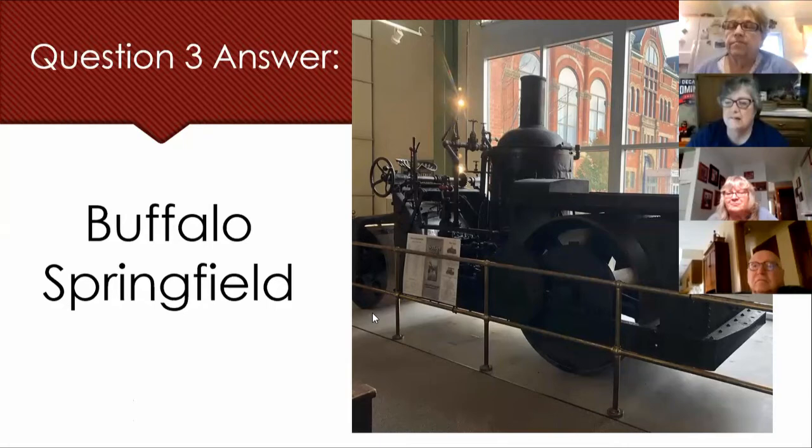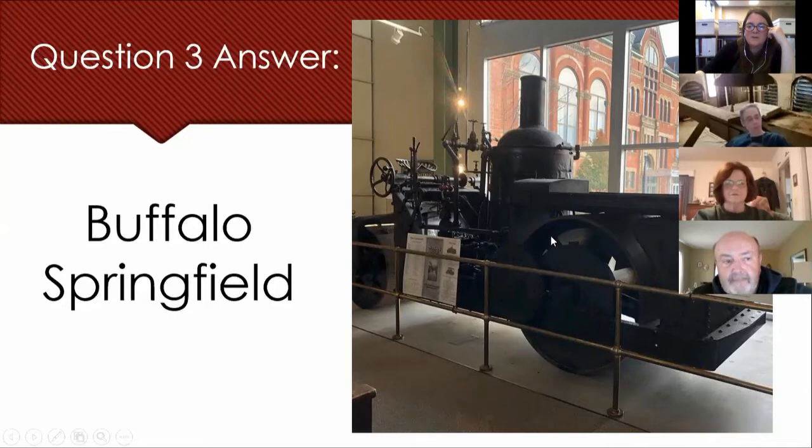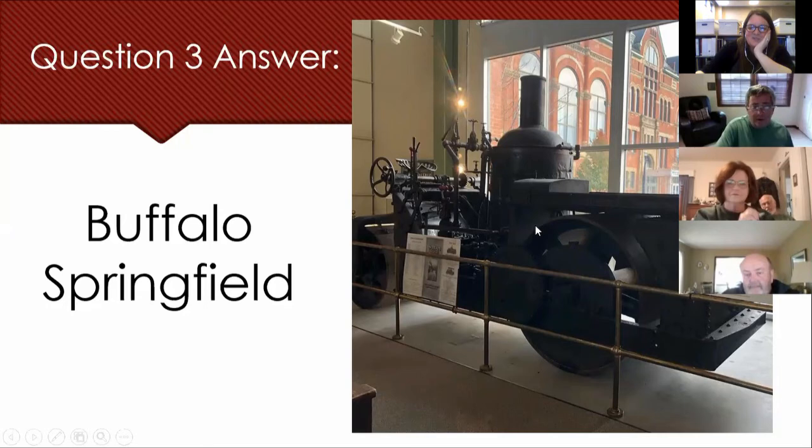This is our steamroller. We actually have two of them. The working one was restored and was used to roll out part of the parking lot. Was that two summers ago now? Two years ago. So it is a working steamroller.